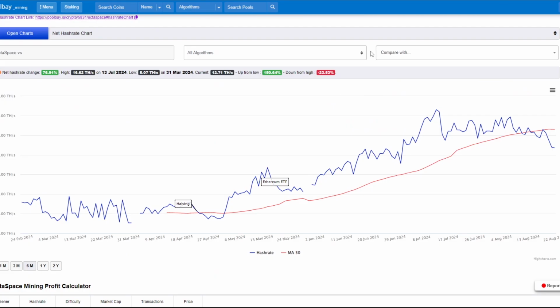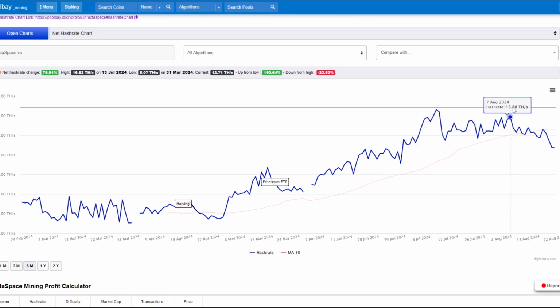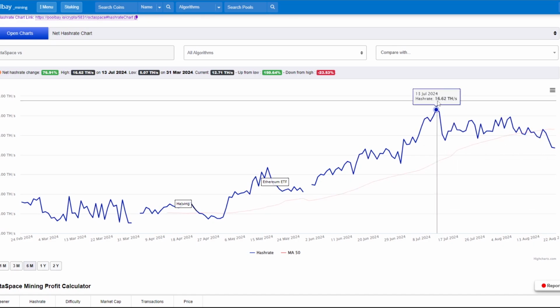One thing that I'm making this video particularly about is the hash rate drop off of OctaSpace. Normally we don't see coins that have that drop off of hash rate. Normally it keeps climbing. It might dip down once or twice, but right here we actually see it start to dip down to around 12.71 terahash, whereas the highest was at around 16 terahash. So what that means is that you'll yield more OctaSpace.